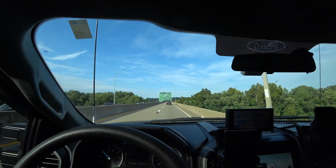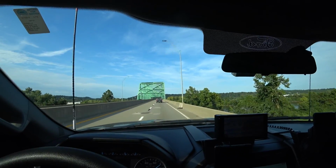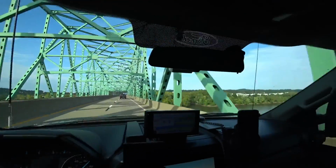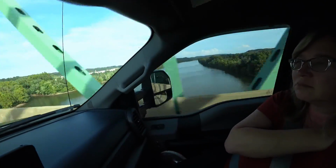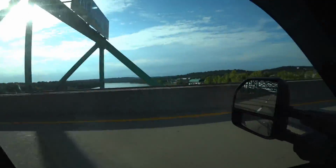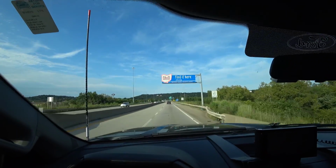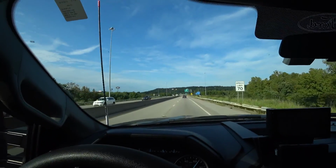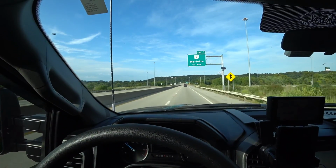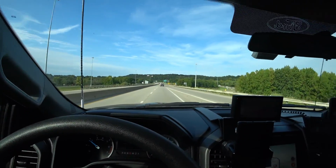Well, here we are, going underneath the big bridge. That can only mean one thing. We're back in Ohio. There's the Ohio River and all the fun that's happening. People boating down there. And yes, Ohio, find us here. I mean, find it here. Find us here, stuck in the snow. You're funny. Yeah, I know.